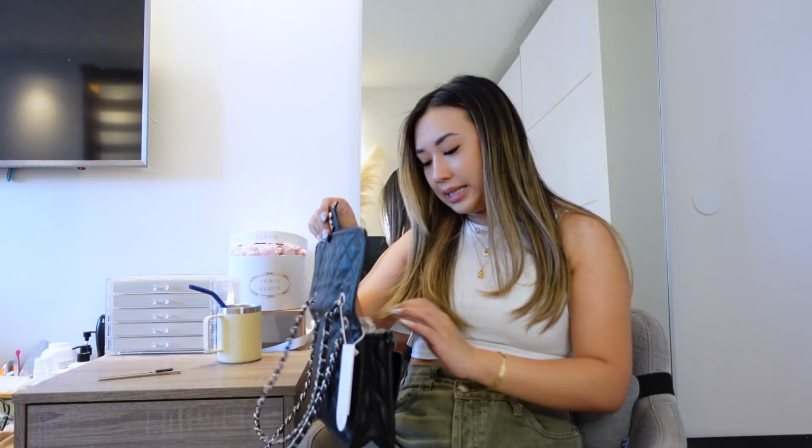I think I got a great deal on this considering how much classic medium flaps go for. Personally, because I already own a classic mini, I don't really find myself wearing it just because it's so dressy. And then the mini is also so tiny. So I was looking for a more casual Chanel bag, and this definitely meets everything that I was looking for.